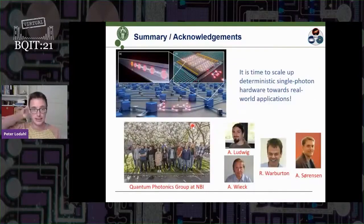So this is my summary slide. It's essentially just a one-liner here that I think it's time to scale up these deterministic single-photon sources, single-photon hardware, and move towards some applications. And I would like to thank my collaborators on this project. Thank you.